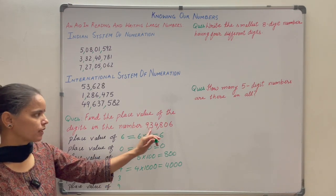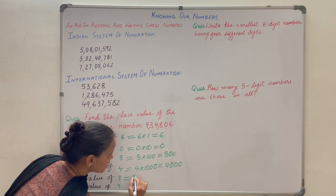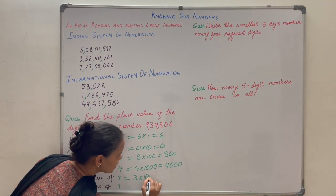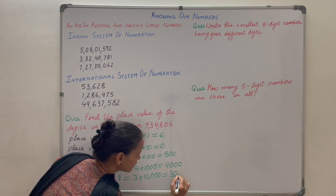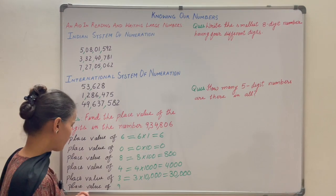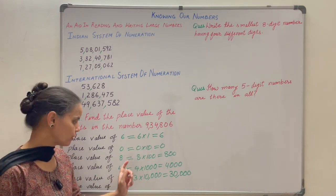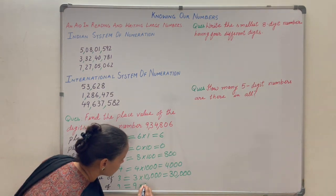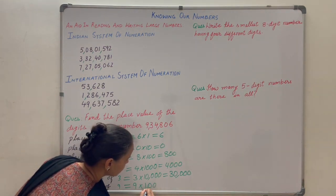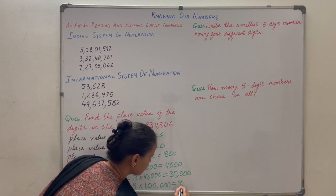Place value of 3. 3 is in 10,000s place. So, the place value of 3 is 3 into 10,000. What do you get here? 30,000. Place value of 9, 9 is in lakhs place. So place value of 9 is 9 into 1 lakh. So what do you get? 9 lakhs.